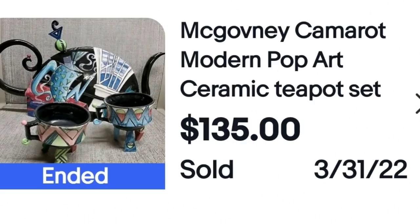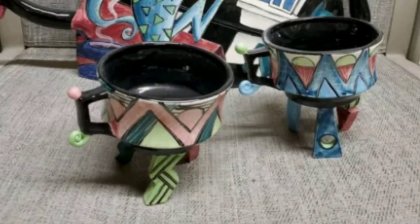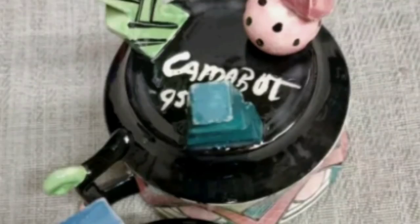All right, if you know me, you know I love that weird and crazy looking stuff. And weird and crazy sells. So this is a McGovney Camerot Modern Pop Art Ceramic Teapot Set. Really, really cool. Look at this up close. You can see the legs on those teacups. Really, really different looking, has geometric. And you can see here on the bottom, this was marked CATAWBA 95 on the bottom, so you would be able to identify it.